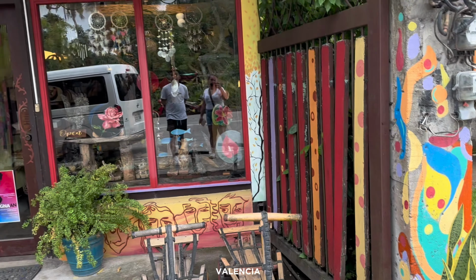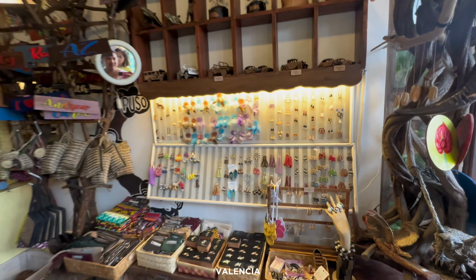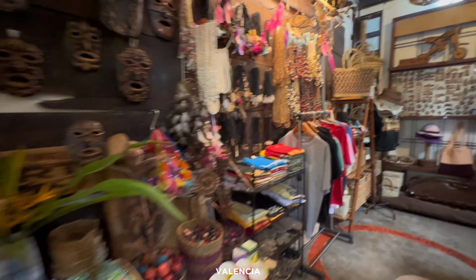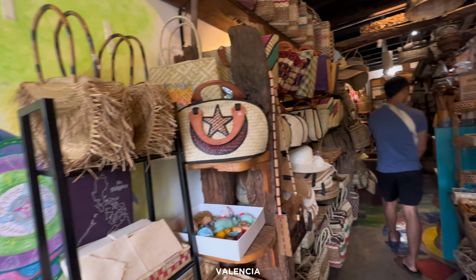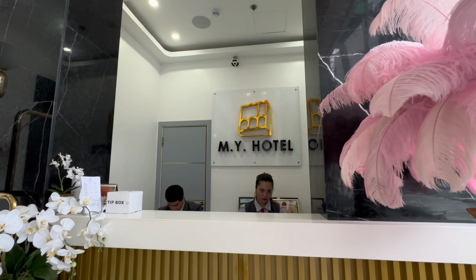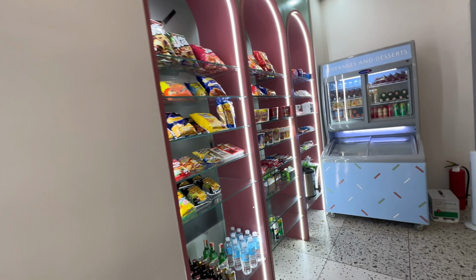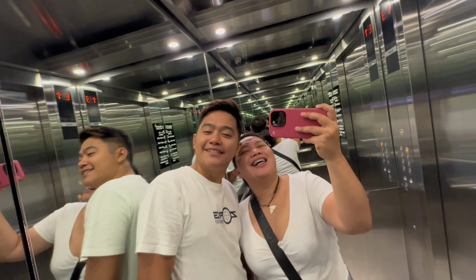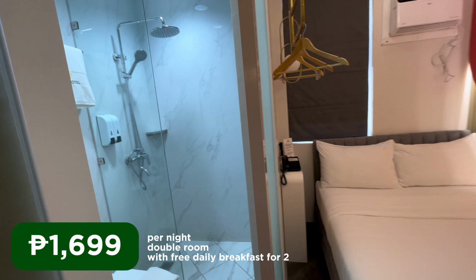The last place we went to was the Subida handcrafted souvenirs. The shop was very cute, which will make you buy everything. We were then dropped off at Amoy Hotel, where we booked for 4 days and 3 nights. This was just a newly opened hotel with an introductory price of just 1,699 pesos per night for a double room with free daily breakfast for two.